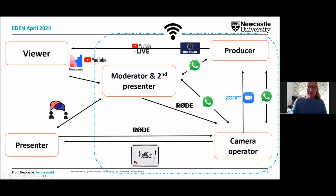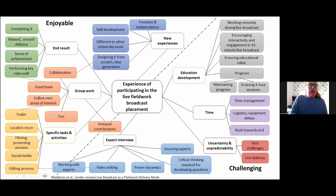It's a bit worrying when you first start something. Are they going to be able to develop the skills? Is this actually going to work? But they were able to do that. And part of my research has been to track the progress and the experience of those that participated in that live broadcast placement, and what did they gain from it as well. So I've been conducting lots of interviews with the students who've been participating in the placement itself.